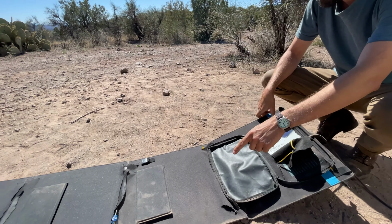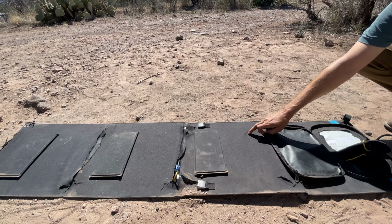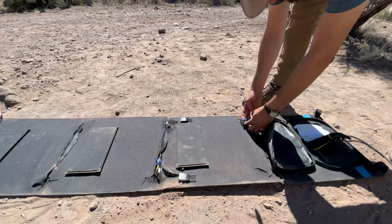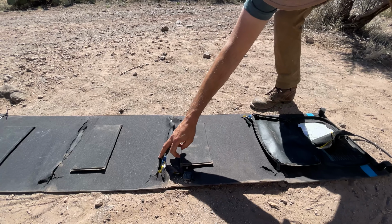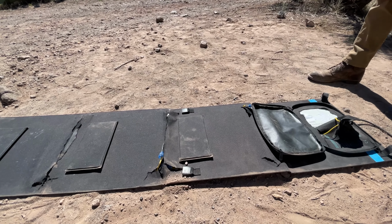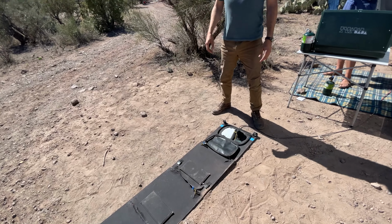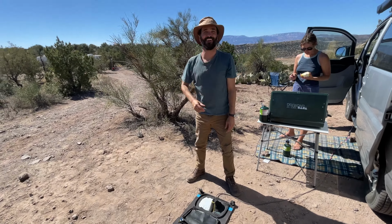So by process of elimination, we found out that this panel was dead, and then just made a jumper connection from here over to here, and it's working again. Now you're getting what, 50 watts? On a good day.